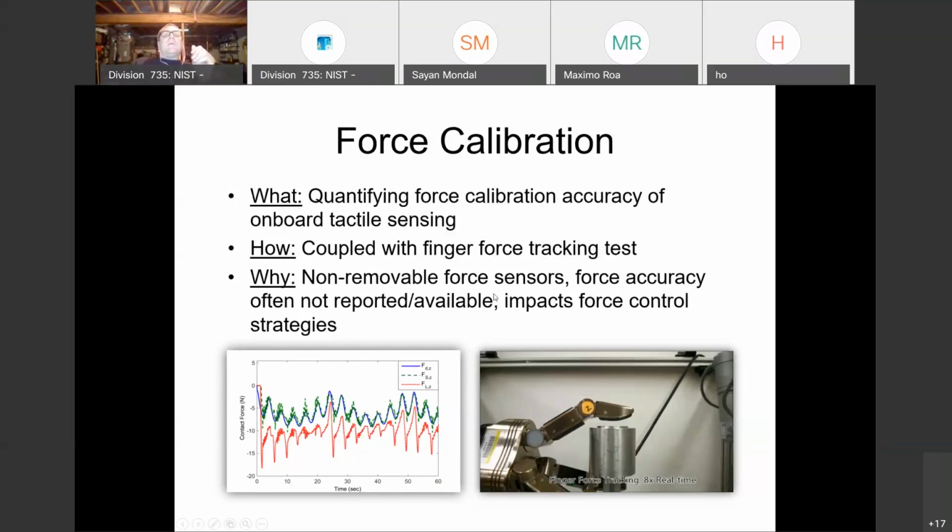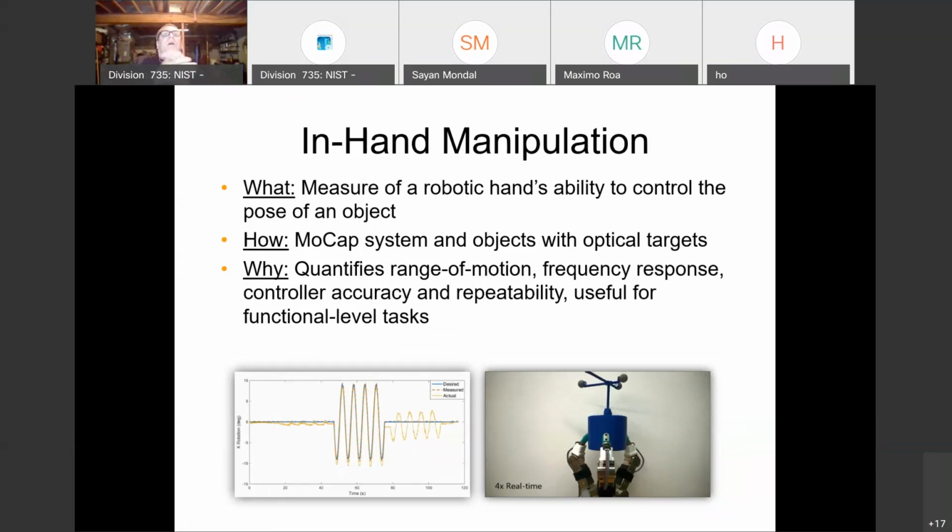And then in-hand manipulation is the ability to measure a robot's hand to control the pose of an object. So what are your limits? We do gating here, but there is an interest in gating and determining how well you can manipulate an object using gating. So that's open for test methods also. We use a motion capture system with optical targets and primitive shapes, cylinders, spheres, cubes, things like that. These are all plastic printed parts. And it quantifies the range of motion, frequency response, controller accuracy, and repeatability. And this is very useful for functional level tasks to perform these baseline tests anyway.